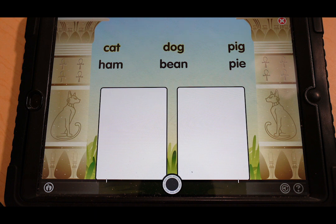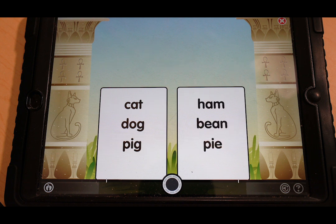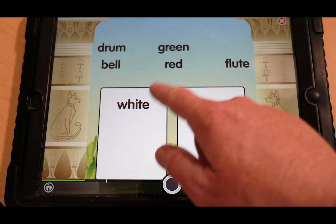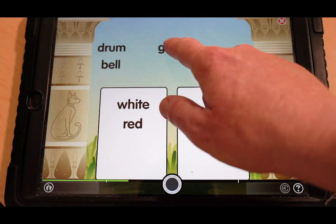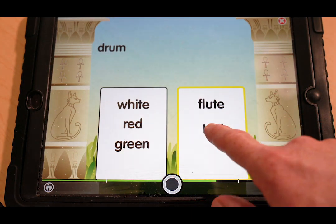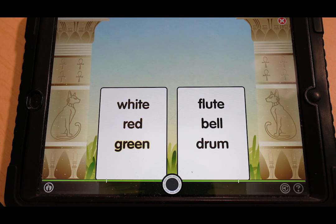So on this one, they're having to categorize words. Dog and pig are all animals. They are related. Ham, bean, and pie are all foods. They are related. Sort the words into 2 categories. So we're just dragging how these words go together. This gets done pretty quickly, but you can see the green line. Make sure your student knows the green line needs to go all the way to the end before they stop this activity. Otherwise, they're not going to gain any units. They will show time, but they won't gain a unit. Red, green belong to the category color. Flute, bell, drum belong to the category music.